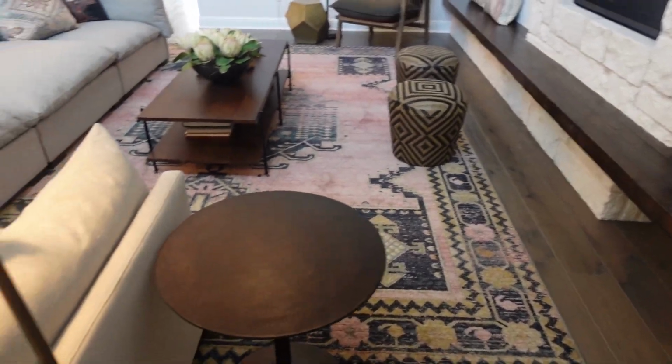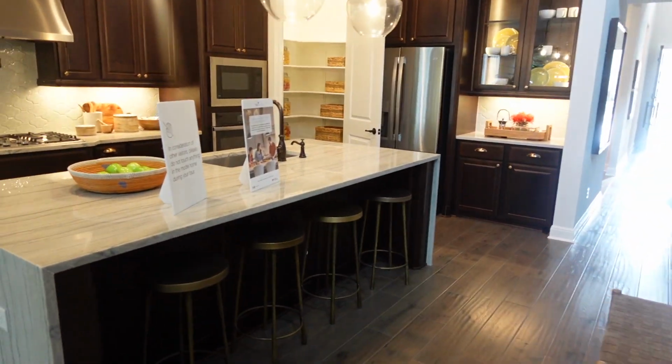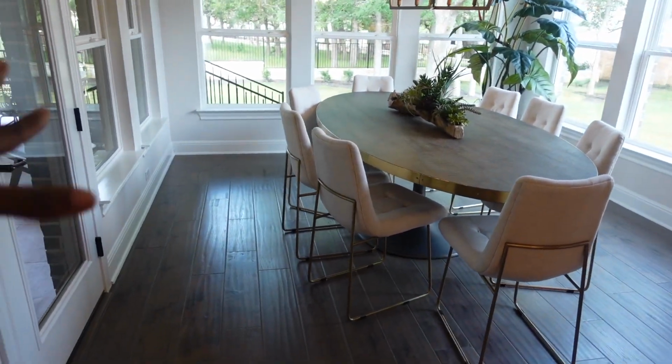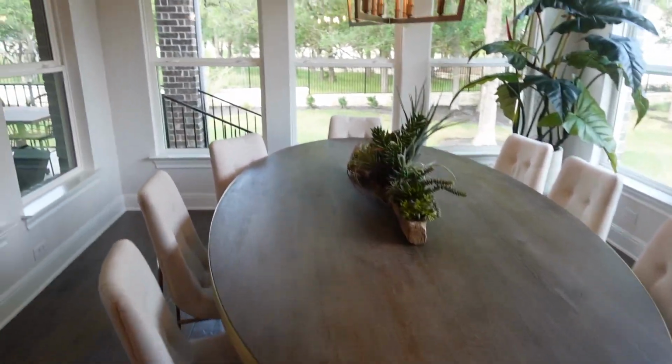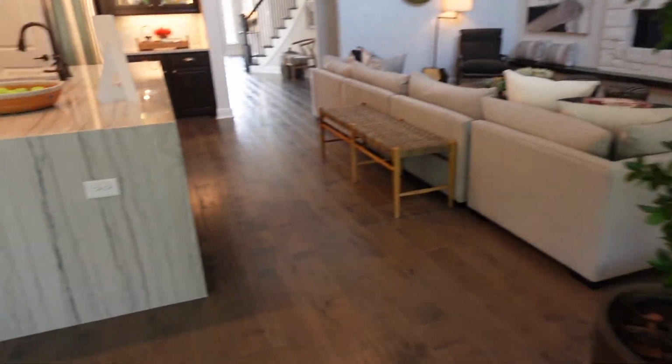But here we go. We come in here. And then now we're into the kitchen. Nice size dining area. So this will be nice for me and the kids to get a nice full table. Even love the setup of this table. That's definitely something we can do. Then you can walk right over into the patio area. And I think that's pretty amazing.